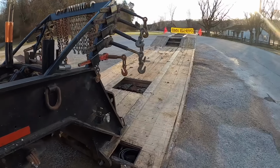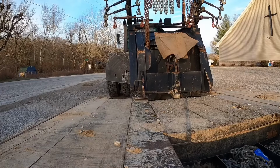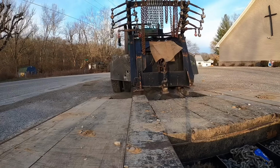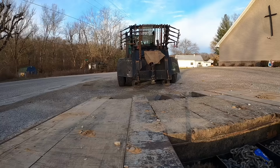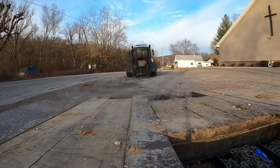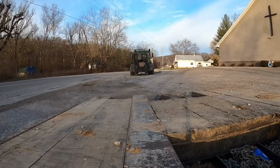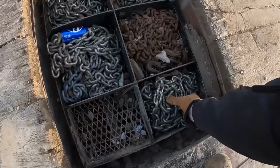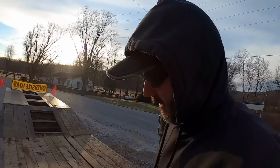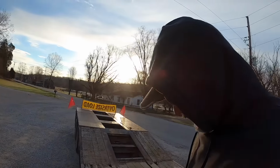All right, detached we are. I'm gonna go ahead and pre-pull a couple chains out because once that truck's on here, they are hard to get to.